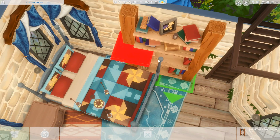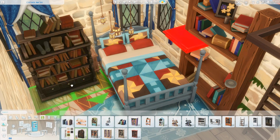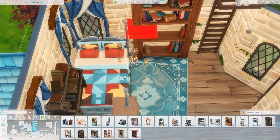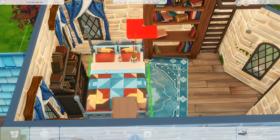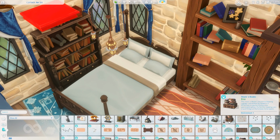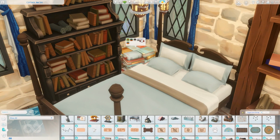And I also used two different bookcases in here. This one from the Werewolves pack, which I think looks really nice, as well as this base game one that has some really old books on it. So you can see I'm now rearranging this stuff to kind of shove this bed over in the corner, and I end up having a box of books over on the other side of the bed. Just books absolutely everywhere for the sim, and I think it looks really nice.